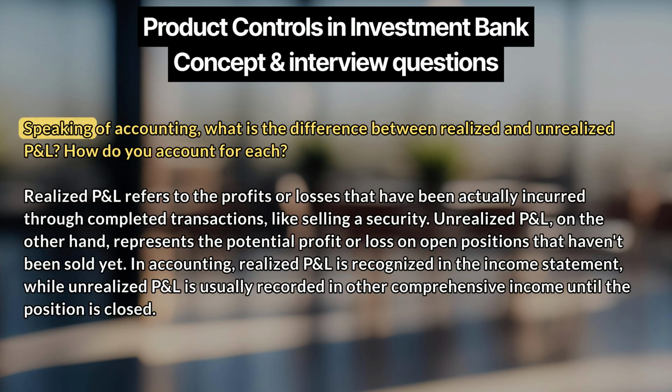Speaking of accounting, what is the difference between realized and unrealized P&L? How do you account for each? Realized P&L refers to the profits or losses that have been actually incurred through completed transactions, like selling a security. Unrealized P&L, on the other hand, represents the potential profit or loss on open positions that haven't been sold yet. In accounting, realized P&L is recognized in the income statement, while unrealized P&L is usually recorded in other comprehensive income until the position is closed.